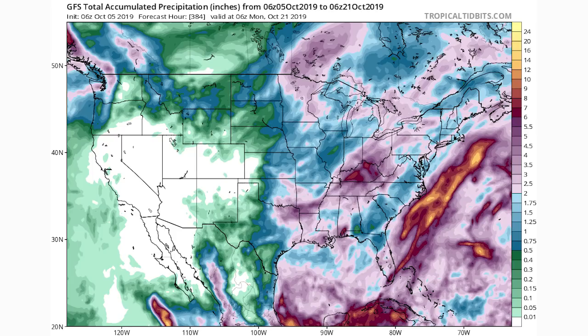On this GFS model run, this could change a lot, but we see a significant amount of precipitation in the eastern United States, and with the exception of the Pacific Northwest and northwestern United States, not a lot happening out west. That's the complete opposite of what we've been dealing with for about a month now. You could maybe even argue that the entire month of September was quiet for the eastern United States. So we're switching that up big time here.